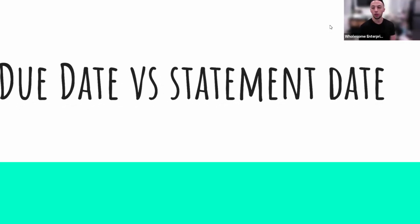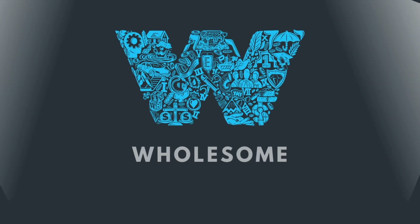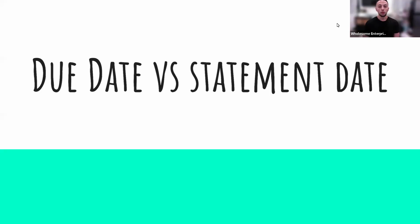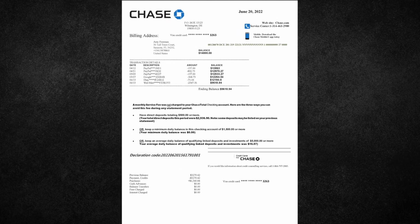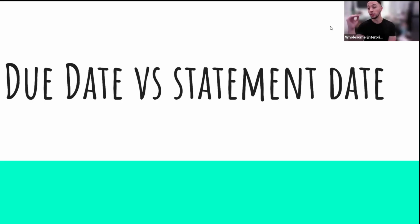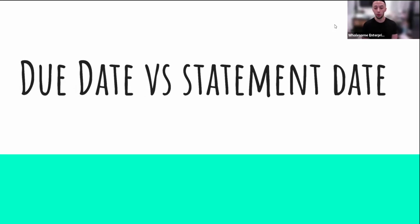Today, we're going to be talking about the due date and the statement date. These are dates that you will find on your credit card statement. Nowadays, most banks will offer it right in the app. You'll be able to see the balance that you owe, and also where you can make a payment. You'll see your due date, which is the date that your payment is due, and your statement date, which is the date where your balance will be reported to the credit bureau.